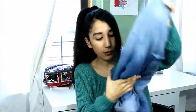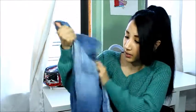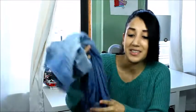And then the next one that I have is a darker denim, but it's a little bit of a lighter material, and it's a little bit baggier, so a bit looser, and it has more of a comfortable look to it, and most of the time I go for this. And then it just has studs here at the collar, and also on the pocket, and then the other pocket is just plain. So I really like these, and I should probably get more of these.